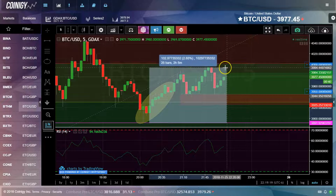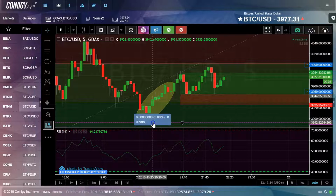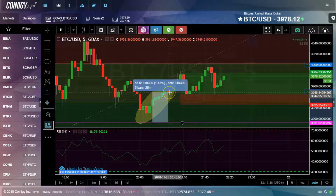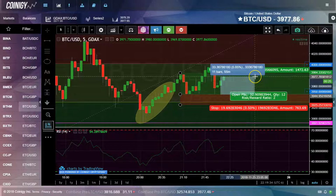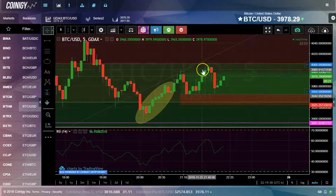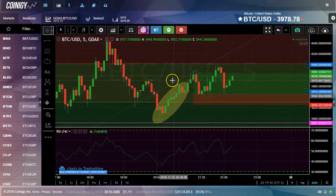What was that again? About 2.6%. Or some people, like me, would enter over here, get out when it lost its trend at 1.4%, maybe jump back in right here and get out at 0.85% right now. So, a little over 2% in under an hour, really good return. All right, so that's the kind of stuff you can look for.